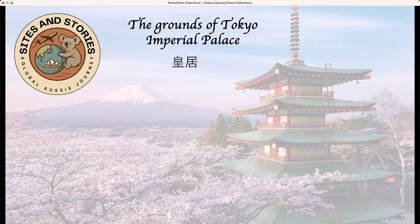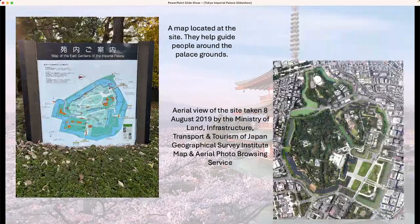But my suggestion is if you have more than a few days, then you should definitely be considering going to the Tokyo Imperial Palace. And I've got three main reasons for this. But before we go into it, I think it's important to first look at the history of the site, because understanding the history makes it more meaningful to visit. There are two parts of Japanese history that you can really tap into by going to the site.